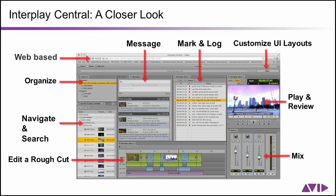You can customize the layout. In this case, again, the whole point of Interplay Central as a web-based client is to let people build the tool that they want to be able to use. That way we can extend it out to a lot of different personas. You can mark and log, and you can message. We'll talk about some of these things.